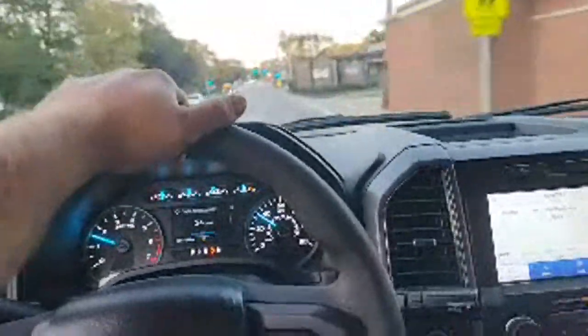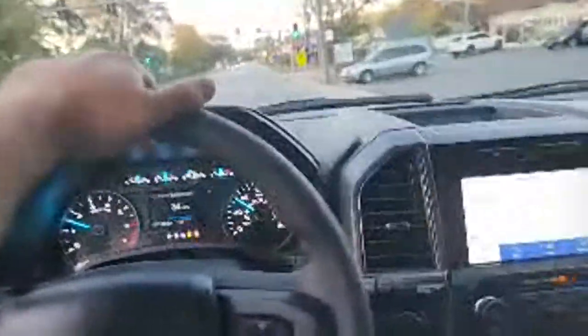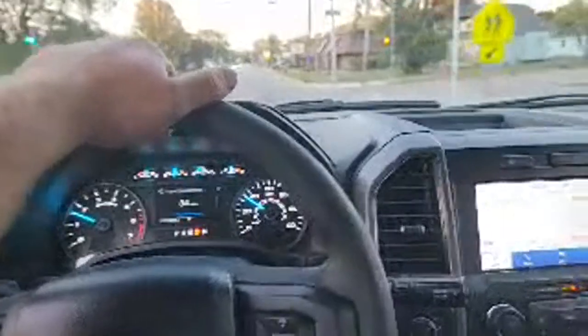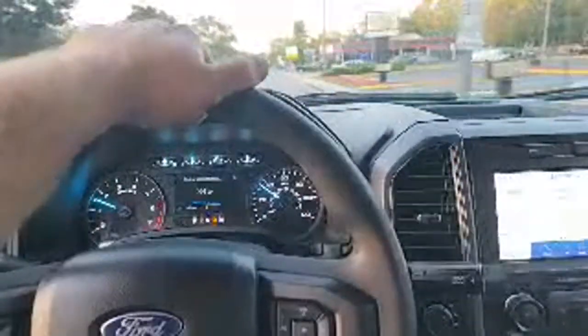If this was a brand new truck, look at that Raptor last night that I showed you guys. That's a $79,000 truck, and it's got a $20,000 market markup right now. So that truck is $99,000.